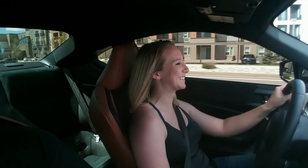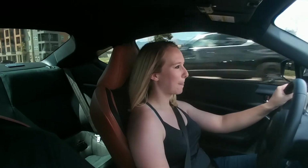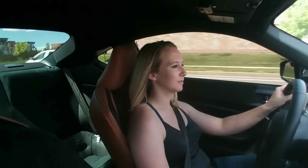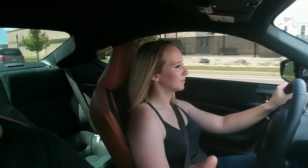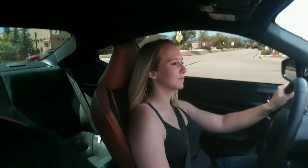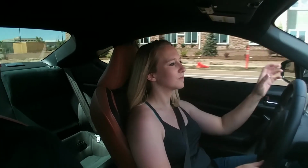Really, outside noise, you don't hear much, and it's very quiet in here. The stereo is playing, and you can really hear the stereo. The speakers are nothing extravagant, nothing over the top exciting. They get the job done, and they do sound good. It's probably one of the things that we will upgrade later on.